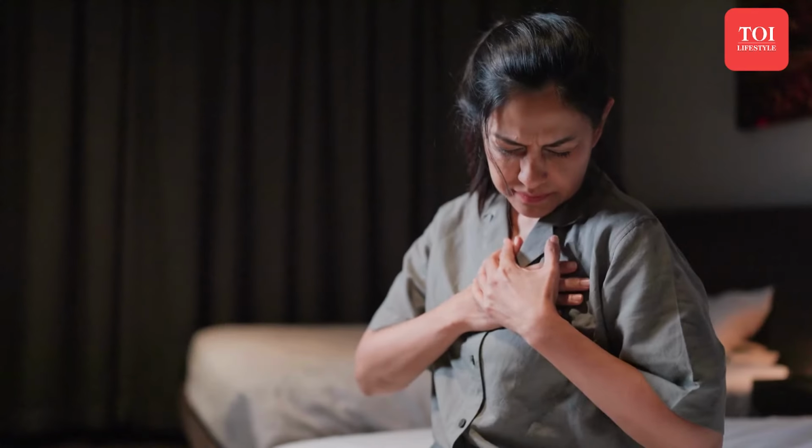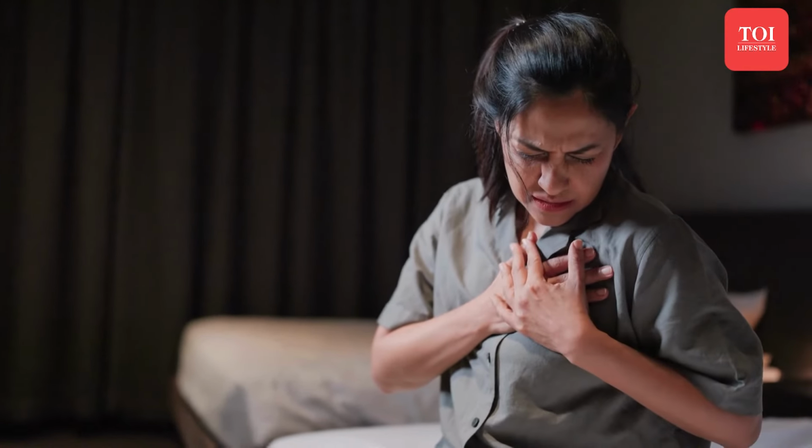which there is increase in the pressure in the lung arteries. Now this adversely affects the heart and causes what we call right heart failure. Recognizing the symptoms of pulmonary hypertension early helps us in treating and improving quality of life in patients with pulmonary hypertension. So what are the symptoms of pulmonary hypertension?